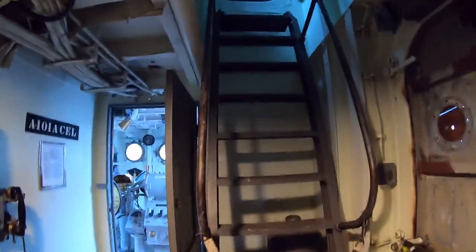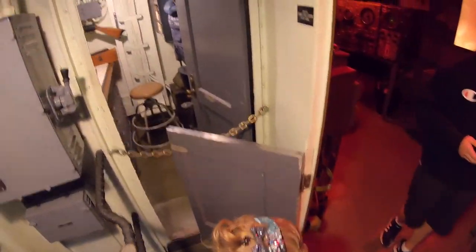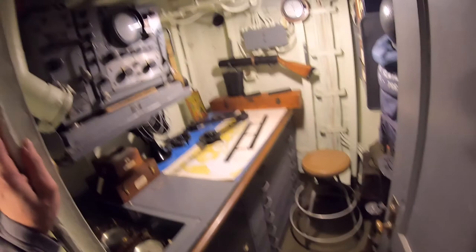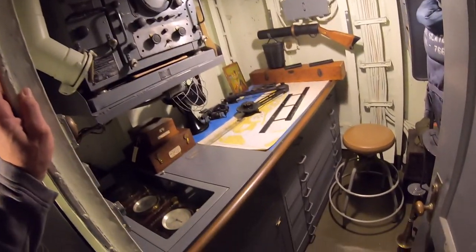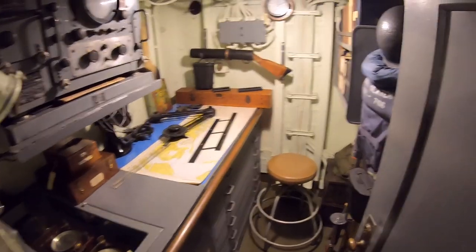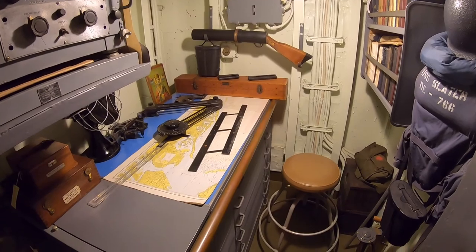I'm picturing radar from that. Yeah, that's the biggest flash in the world. How's it going, James? You having fun, buddy? This is the guy who has the maps and the radar, and he's helping to direct where the boat's going to go, and that looks like a flare gun.